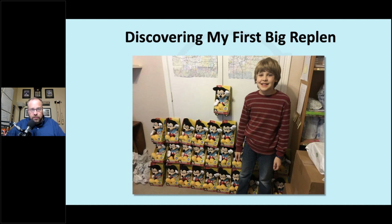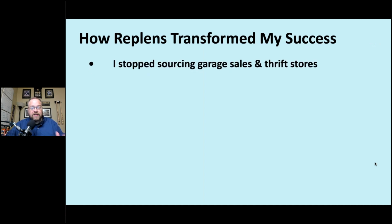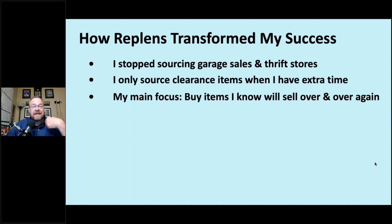So how did replens transform my Amazon business? I'll walk you through how that happened. Once I discovered replens, I stopped sourcing at garage sales and thrift stores. I still miss it. From time to time, I'll go to a garage sale or a thrift store just for the fun of it. But I stopped spending the bulk of my time in garage sales, thrift stores, or clearance aisles. I only source clearance aisles when I have extra time. Most of the time, I'm focused on replens, replens, replens. My main focus is buying items that I know will sell over and over again.